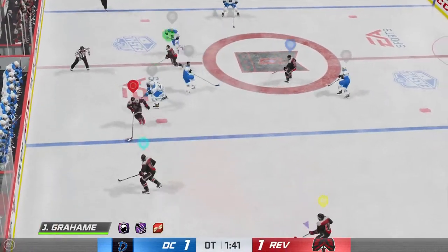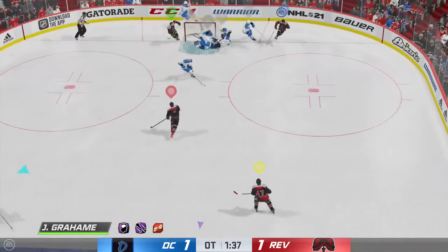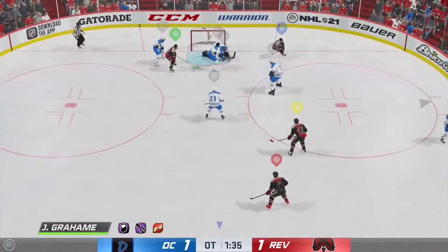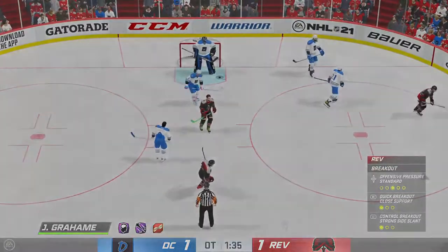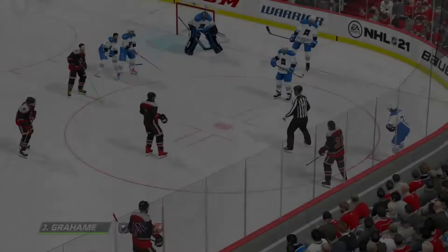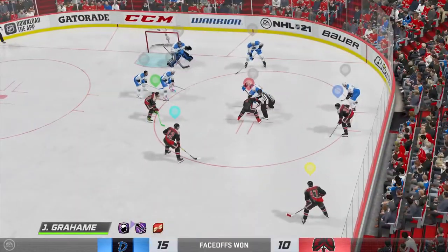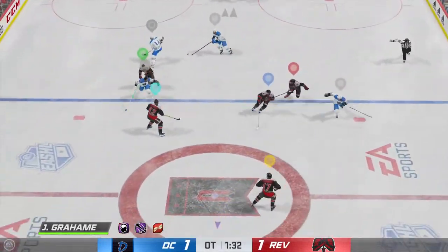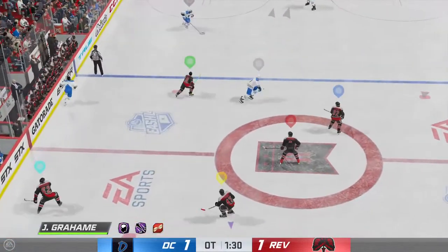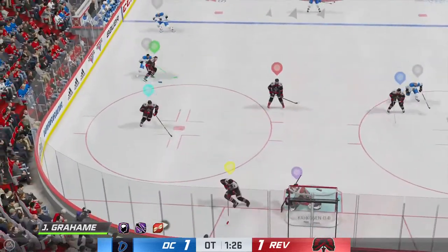Slides in off the wing after the centerman tied him up. Passes right to the front. And the goaltender grabs that one for a whistle to try to slow things down here. Toronto's got it in the offensive zone. Holden's lugging the puck. And they'll dump it in.